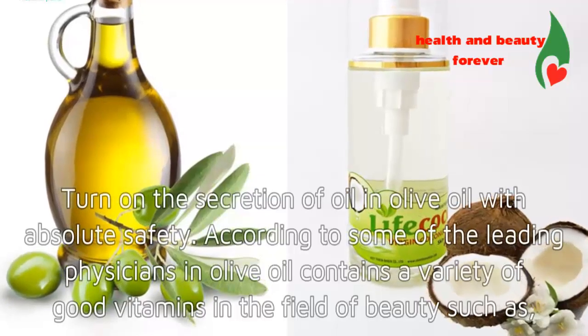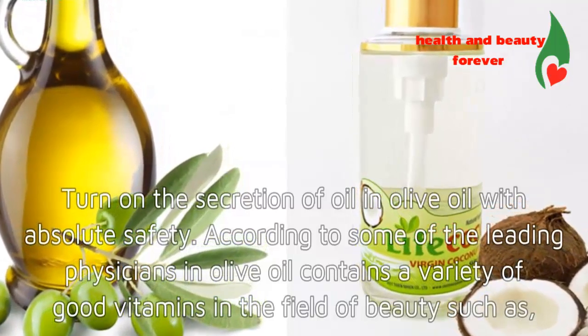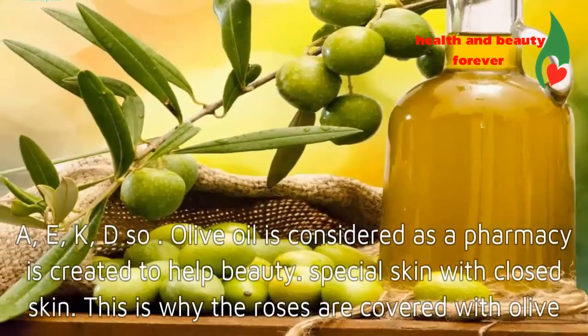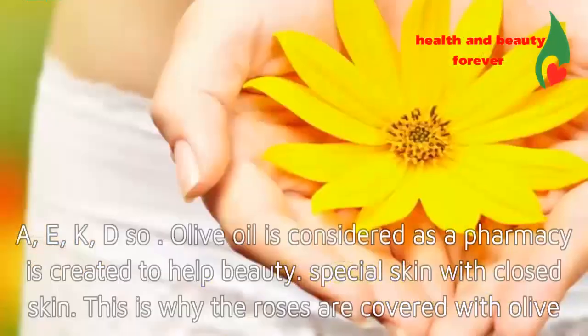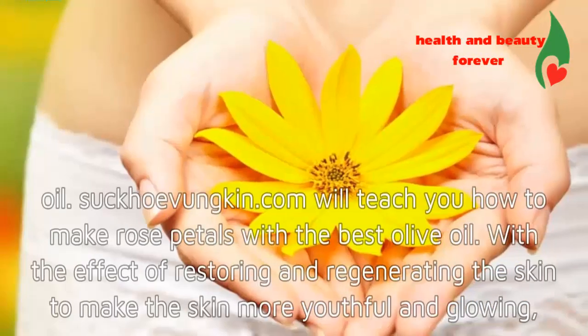Turn on the secretion of oil in olive oil with absolute safety. According to some of the leading physicians, olive oil contains a variety of good vitamins in the field of beauty, such as A, E, K, D. So olive oil is considered a pharmacy created to help beauty, especially for skin. This is why roses are covered with olive oil.